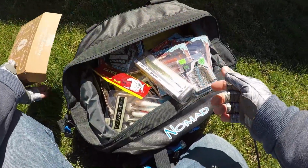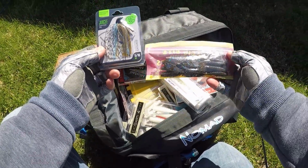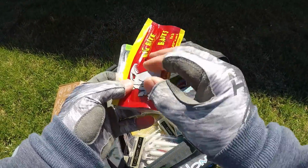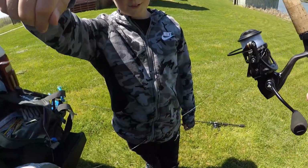I'm going to rig up. I had my sticker. I'm rigging up the Juice Jig. You'll never find my sticker. I'm going to stroke the jig, dude. Mike, what are you doing?